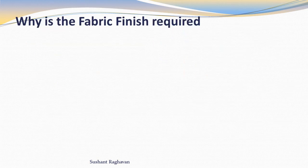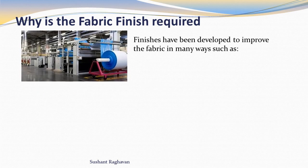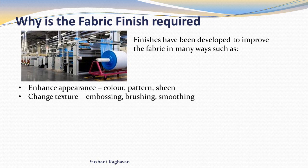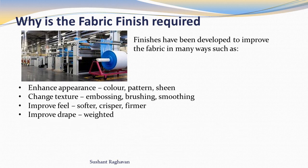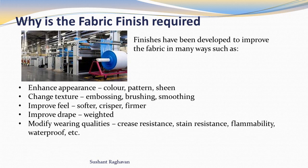Why is the fabric finish required? Finishes have been developed to improve the fabric in many ways such as enhance appearance, color, pattern, sheen, change texture, embossing, brushing, smoothing, improve feel, softer, crispier, firmer, improve drape, weighted, modify wearing quality, crease resistance, stain resistance, flammability, waterproof, etc.